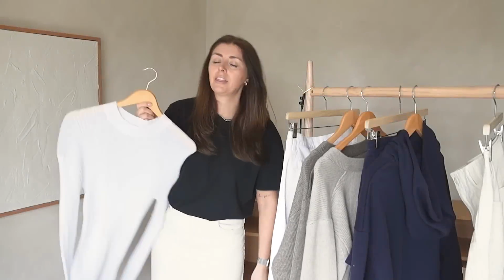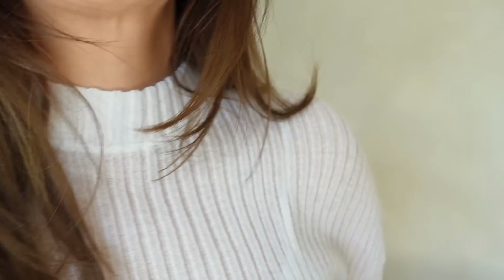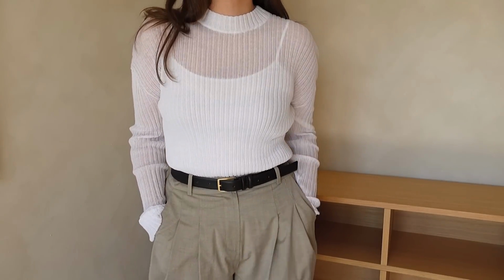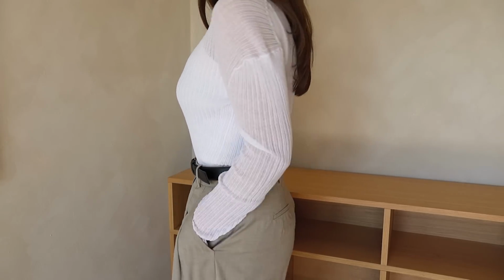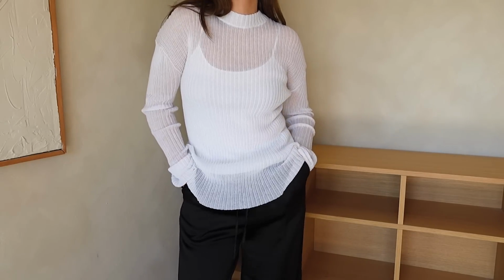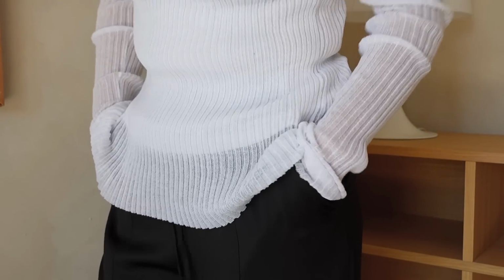Right, this next item, I think, is probably going to be more of a summer item because as you can see, it is very, very sheer, quite see-through and not very substantial in any way, shape or form. So it's a sheer knit from the British brand Jigsaw. I've had a similar one, which I think was by Berger maybe, on my wish list for a little while, and I missed out on that one. It sold out. I think it was actually a couple of years old, so I've kept it on my wish list as an idea, which I mentioned in last week's video of how I manage my wish list.